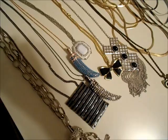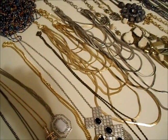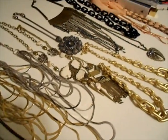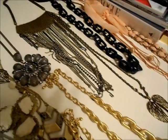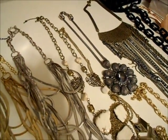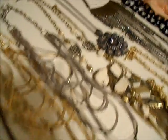Long necklaces, I don't wear as much as I wear statement necklaces, but they definitely come in handy when you're wearing a sweater or you're wearing a more casual and comfortable outfit. So here is my collection of longer necklaces, and this collection is not as big, but I still like all the selection I have, and I would add to it a little bit. So I'll show you some of my favorites.